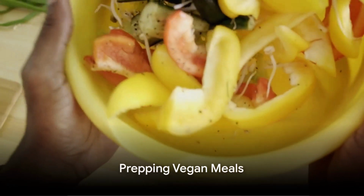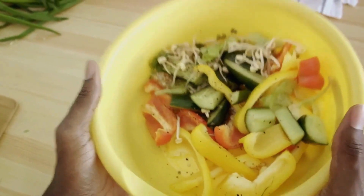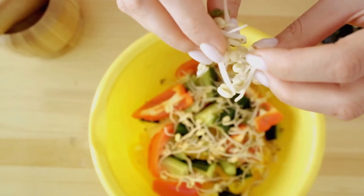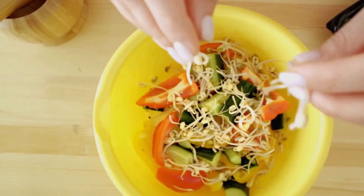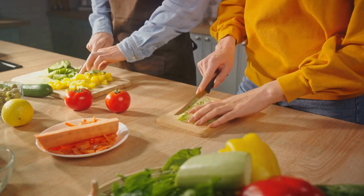Now that you've planned your meals and chosen your ingredients, let's dive into the meal prepping process. Picture this. A Sunday afternoon, the sun is shining through your kitchen window, and you're surrounded by an array of vibrant, fresh ingredients, ready to be transformed into a week's worth of tasty, nutritious vegan meals. Sounds like a dream, right? Well, let's make it a reality.